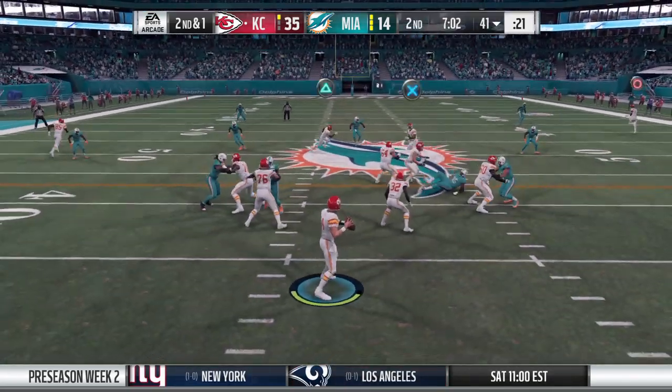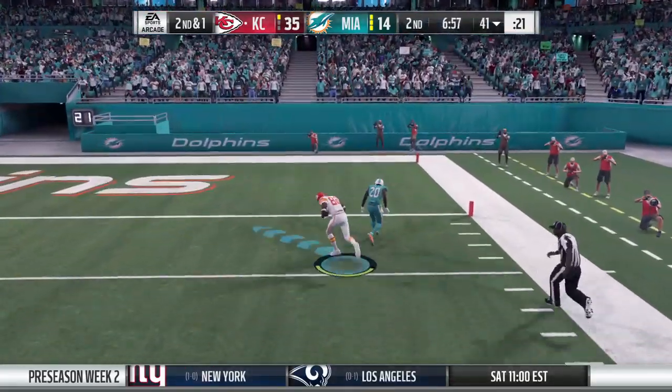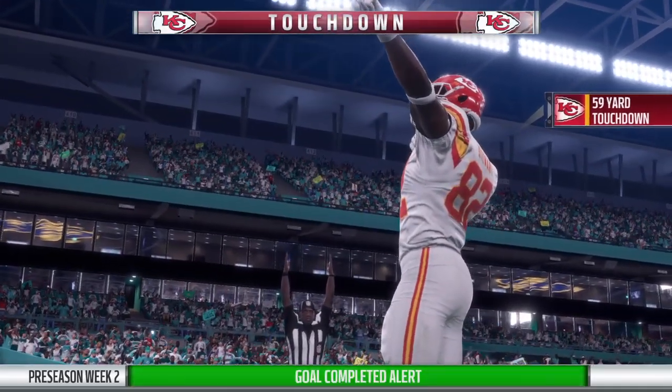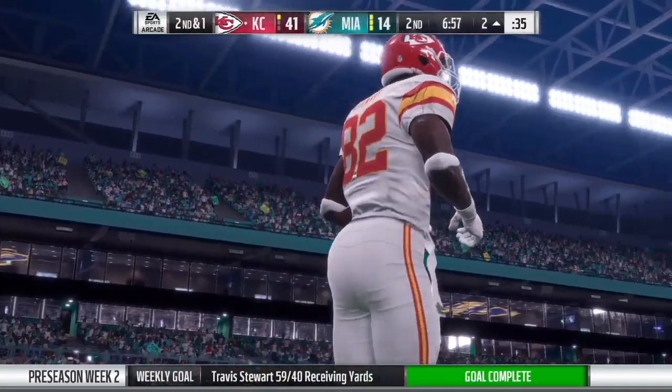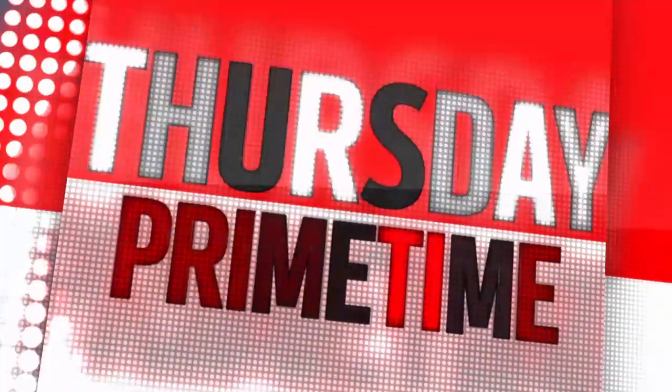Off play action. Klein. He's going to float this one deep right side. And at the 7-yard line, the catch is made. And he will take it on in for a Chiefs touchdown. A big play there. 59 yards. And the Chiefs are able to grow their lead.